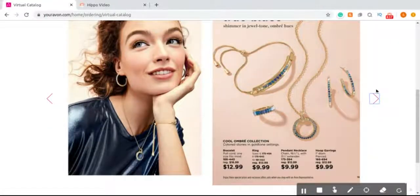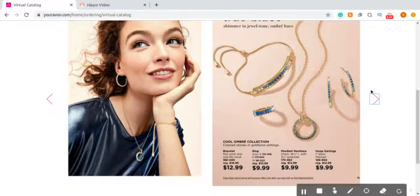And then you've got some beautiful blue jewelry. This model over here is wearing everything. You can't really see the ring, but I think she's wearing the ring as well. If you ever wondered what 16.5 inches long looks like on with a 3.5 inch extender, this is how long it hangs down.